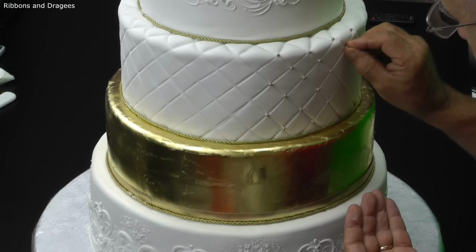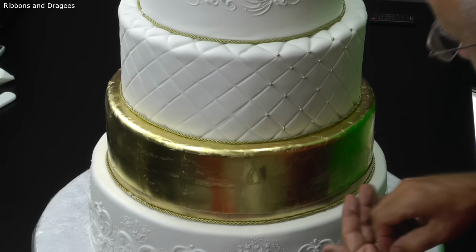I'm sure you don't want to watch me do the whole cake with dragees. So I'm going to stop shooting now and get back to you when this whole thing is finished.